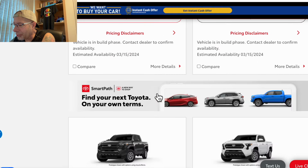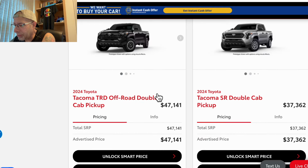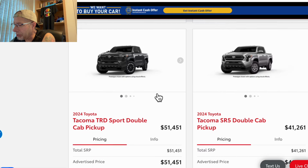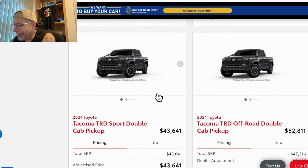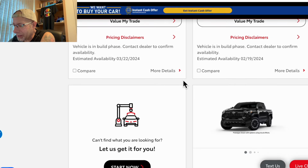Let's move on down. A couple more with no markups. And let's see, a couple more I see with no markups. So far, so good, but I know it's not going to last. Let's move on down. Here's another one. This is another Tacoma TRD off-road double cab. Do you see a theme here? This one was $47,316. Again, this is the 2024 Tacoma, and the dealer adjustment, the markup, $5,495, bringing it to a total of $52,811. Wow.